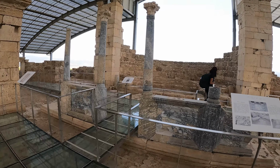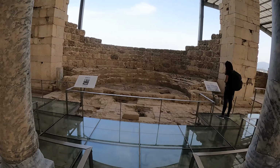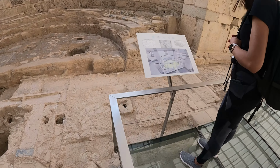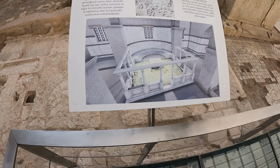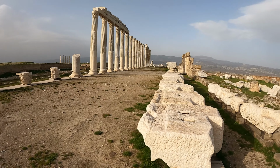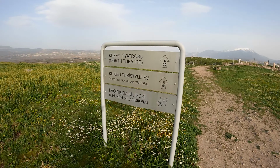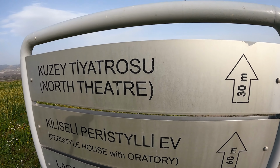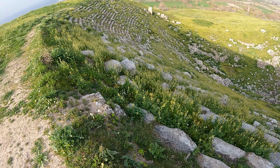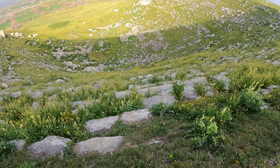Some kind of portal or entrance to the inner works of this. Here's a picture of what they think it looked like before. So this is what they call the North Theater. That's definitely not the one in the pictures, but that's an amphitheater as well. Also super cool.